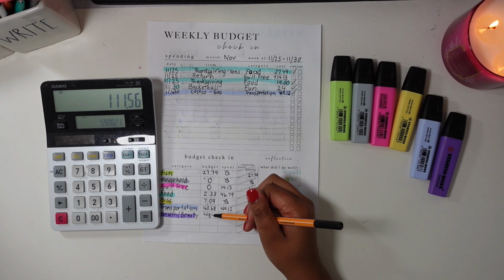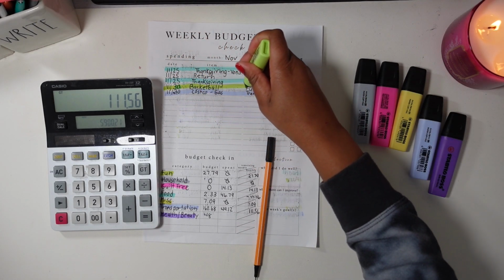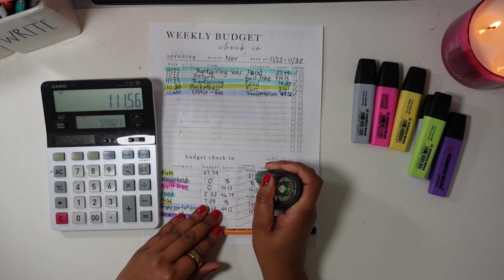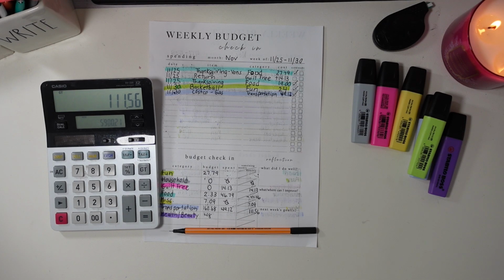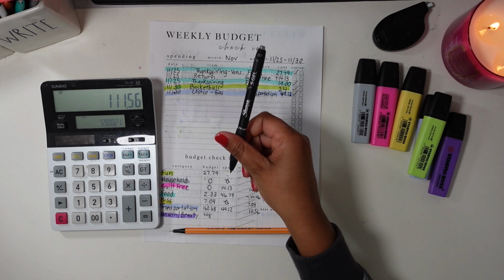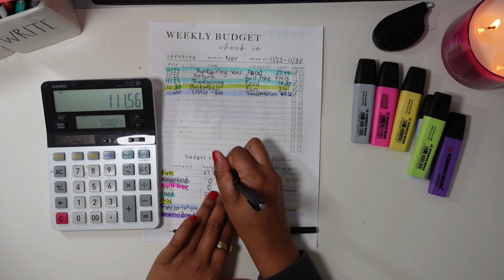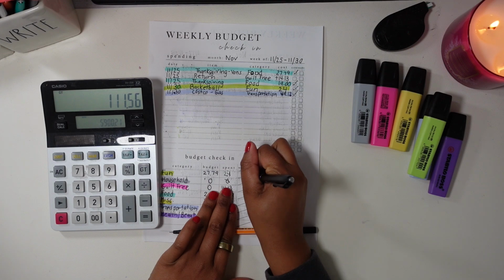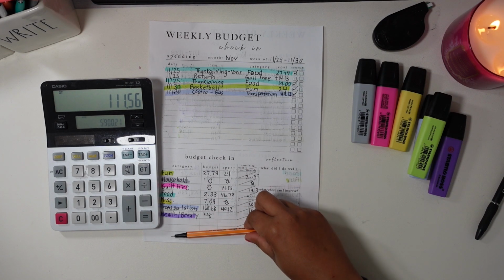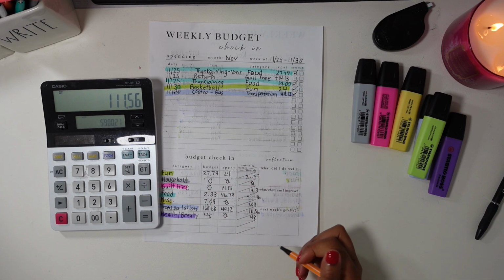For health and beauty, I did end up having a fun expense. I just love whiteout. You can just go ahead and white that out and correct that. The only thing I don't like about using this pen is that it doesn't really write over whiteout very well. So I will use this Sharpie Gel Pen to write on top of the whiteout. So basketball was a fun expense and that was $24. So that means I will have $3.79 left. And then health and beauty, I had $48. I spent $0. So I should have $48 left in health and beauty.